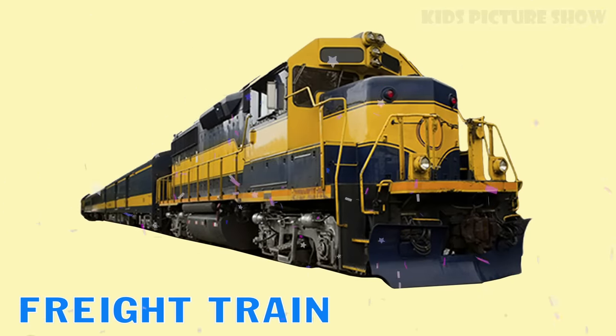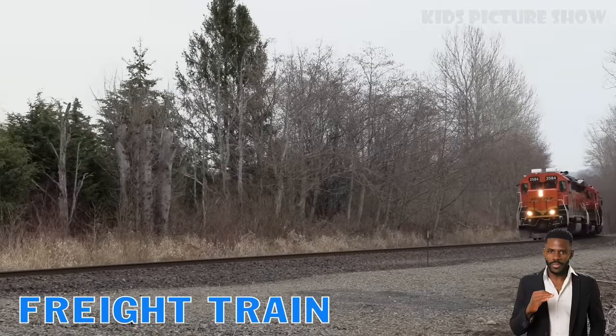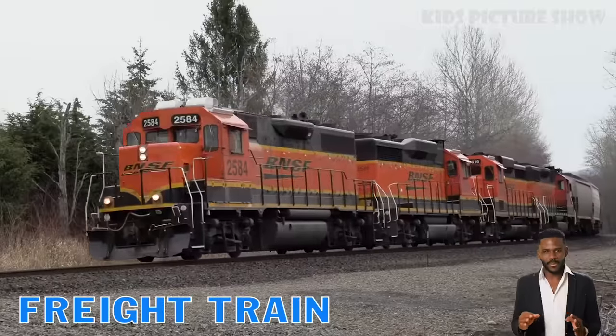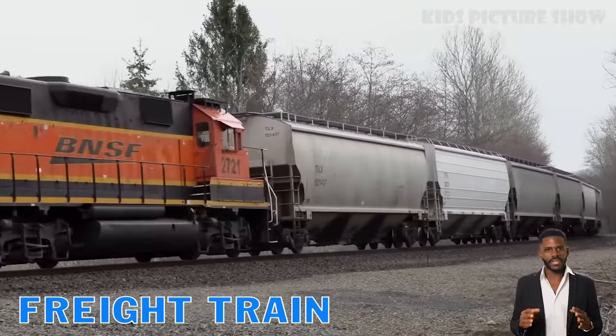Freight train. A freight train is a train used to carry goods as opposed to passengers. Freight trains are made up of one or more locomotives providing propulsion, along with one or more rail cars.